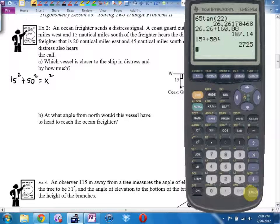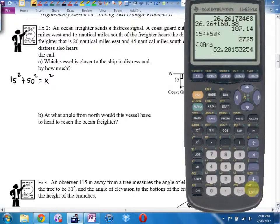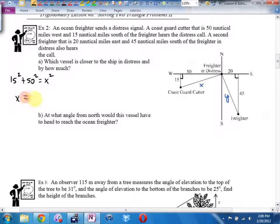Oh, and then Joel, how do I get rid of a squared? Okay. Square root of that, 52.2. That's what I said, 52.2. You're right. That's x.